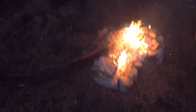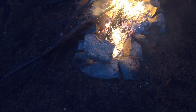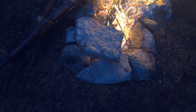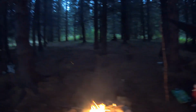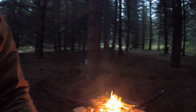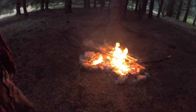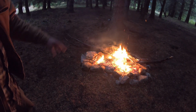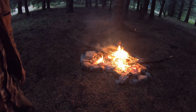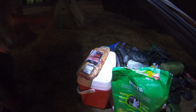Well, I'm just about ready to start my cooking. Got a rock there. And that's what I'm gonna cook on, is that rock. I'm gonna cook some baby back ribs. So I'll have to cut them to fit there. But I gotta wait till the fire dies down a little more. Break some coals in under that rock. Get it nice and hot. Alright.